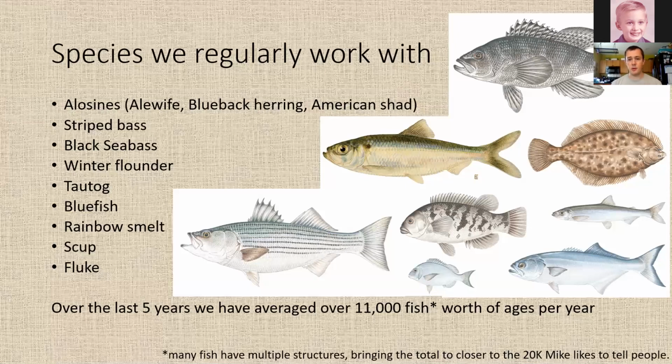So species we work with on a regular basis include the alosines, so alewife, blueback, American shad. That's sort of our bread and butter. We do the most of those. We do quite a lot of striped bass, fair amount of black sea bass, winter flounder, tautog, bluefish, smelt, scup, fluke.